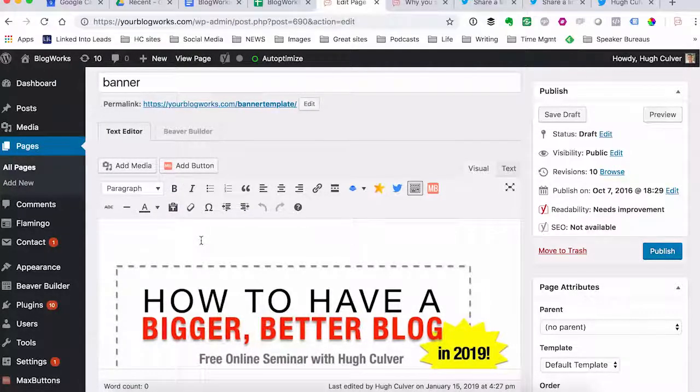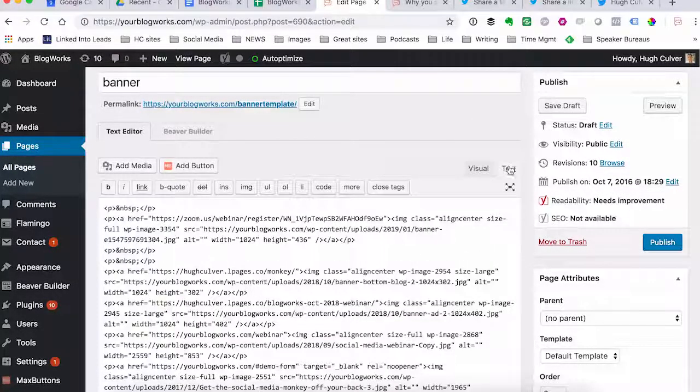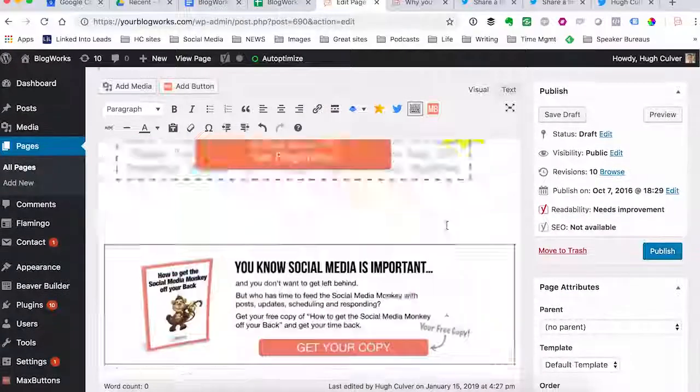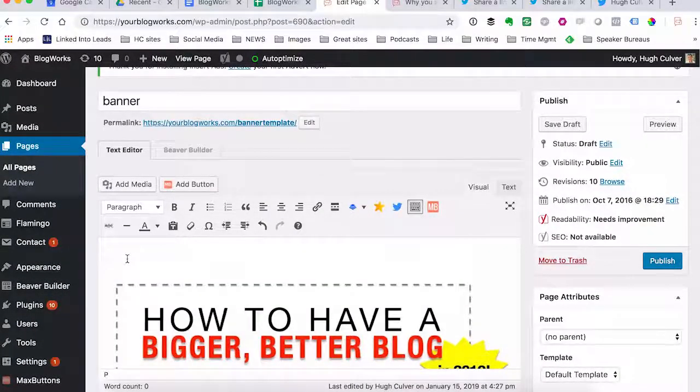And the reason I need it is because if I go over to text here, so I'm looking at these banners in visual. If I go over to text, I need this crazy HTML text in order to put that into the plugin. So let me show you how this works. I'm going to go back to visual. I'm going to scroll to the very top. I'm going to put my cursor right in that space there.